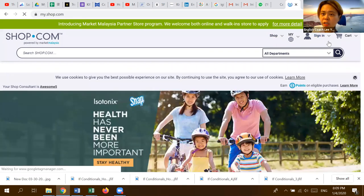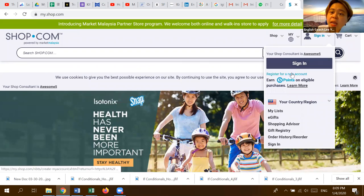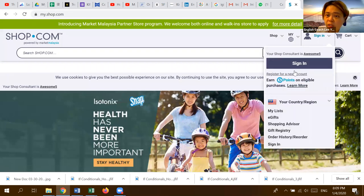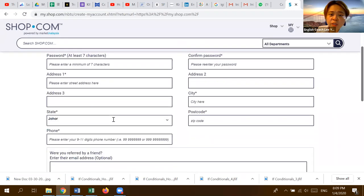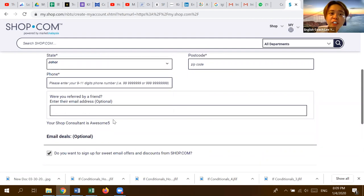Now, on the online store, if you already have an account, obviously you can sign in, but if this is your first time, just click on the register for a new account. As you can see here, register for a new account. Now, as you click on it, this is what you need to fill in for information. It is free to register.